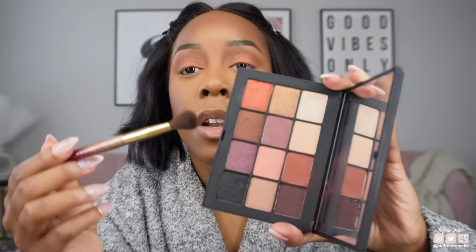All right, let me do the other eye. I need to blend. I'm gonna do the same brush that I used, and I am gonna go in with the color right beside it. It's like a copper color, coppery shade. And we're gonna see what this looks like and kind of tap it on the outer corner of the eye. You can't really see it that good, but it goes well with it. Can y'all see it?